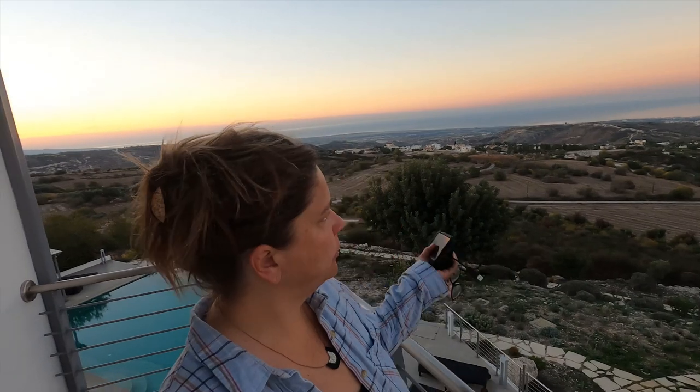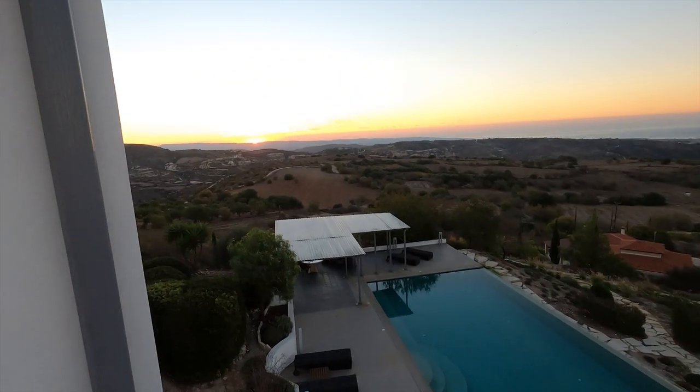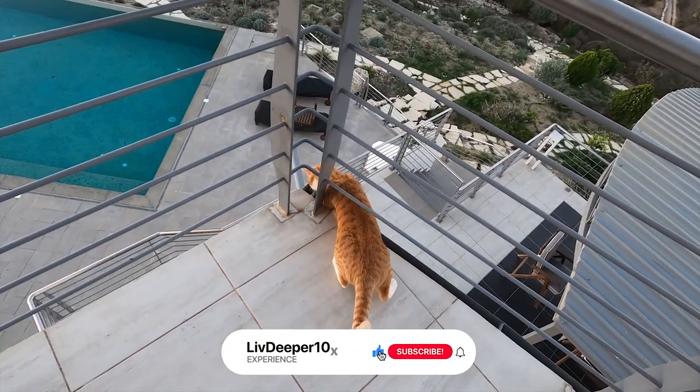Good morning. It is Tuesday and we are doing our house sitting. We have a few more days here in Cyprus as house sitters, and then we're heading off to Switzerland to do another house sit. And I just wanted to greet you with this beautiful Mediterranean morning. And you can actually see over here the sunrise that's coming up. Isn't that amazing? And then we have George. George, don't get stuck.